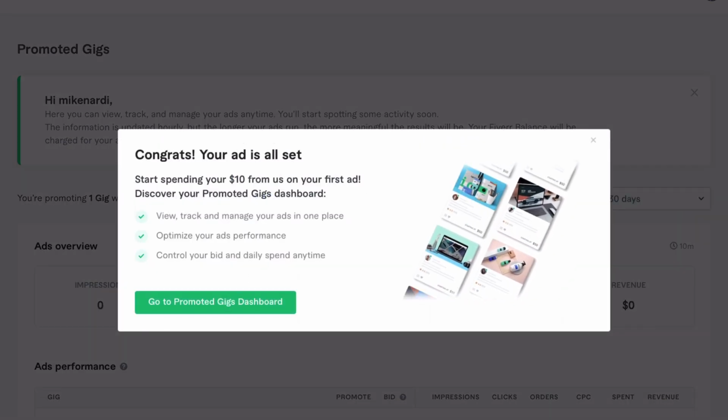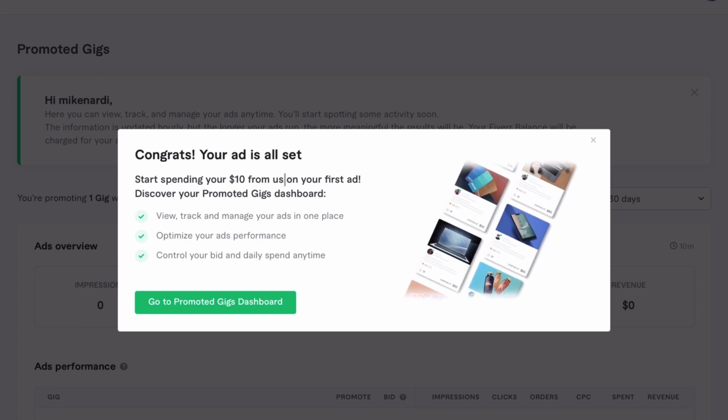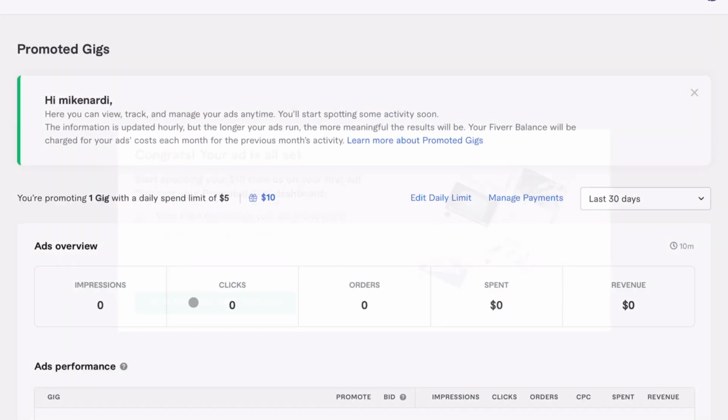Oh wow, that's it. Congrats, your ad is all set. Start spending your $10 from us on your first ad. Wow, cool. Go to Promoted Gigs dashboard. Hi, Mike Nardi. Here you can view, track, and manage your ads anytime. You'll start spotting some activity soon. The information is updated hourly, but the longer your ads run, the more meaningful the results will be. Your Fiverr balance will be charged for your ads cost each month for the previous month's activities.